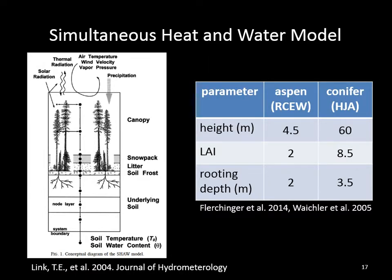So some of the things we're going to be looking at, with looking at drought vulnerability in aspen at Reynolds Creek, and then conifers at H.J. Andrews, we're going to change height. So aspen shorter, 4.5 meters compared to conifers. LAI is much smaller in aspen than conifers. And then rooting depth is shallower at 2 meters compared to 3.5 in conifers. So those are some of the different parameters.